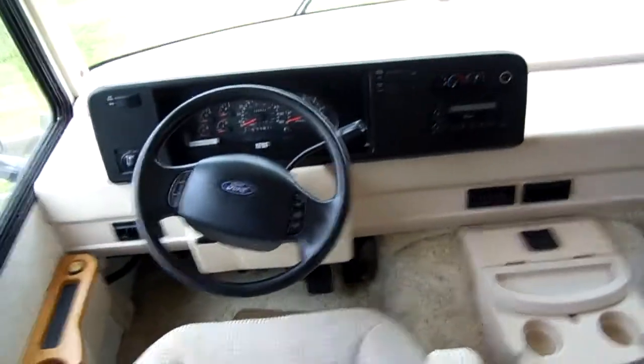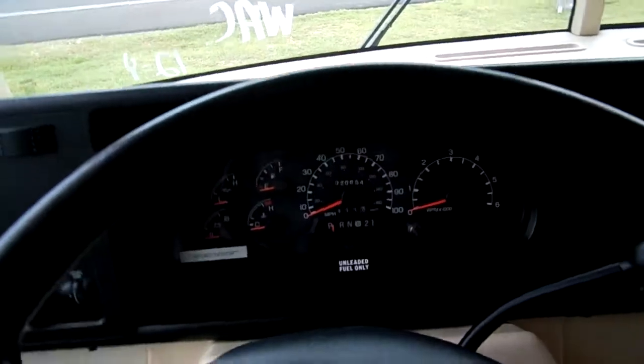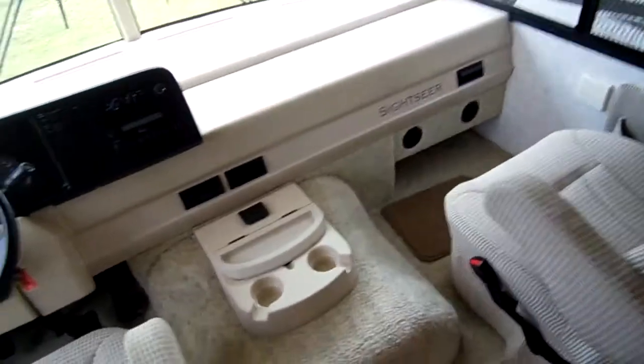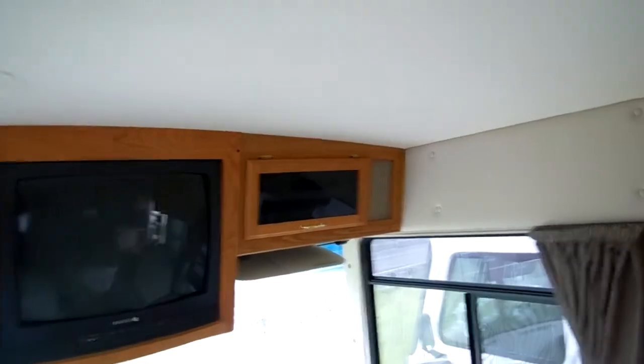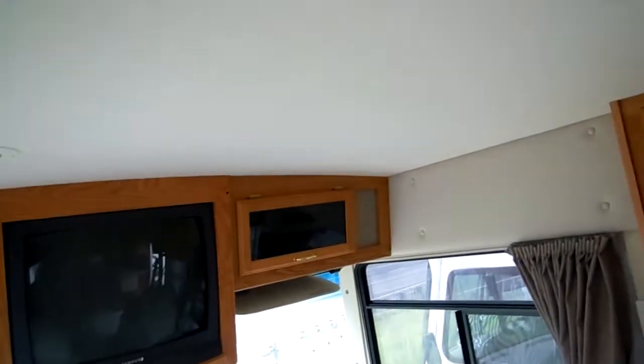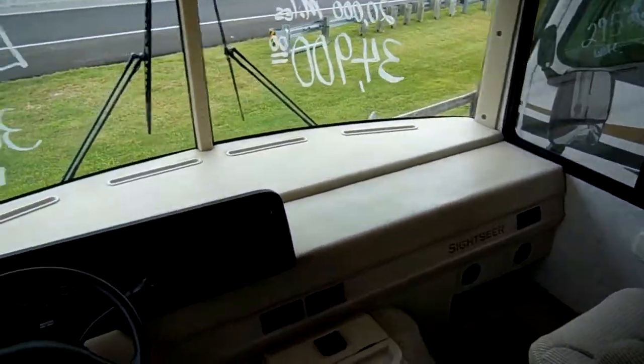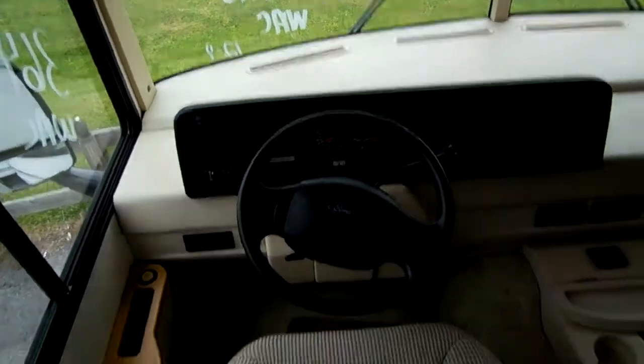Got a swivel chair up here in the front. Like I said, 20,654 miles. We just drove this RV in from South Carolina. It did great. Got the TV, it's got the VCR, the DVD player. Notice the curvature of the roof. That's another Winnebago exclusive. Because of the curvature in the roof, you have no standing water on the roof. And that's a big plus over one that has a flat roof.